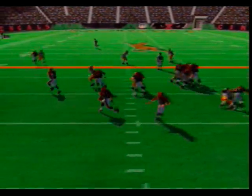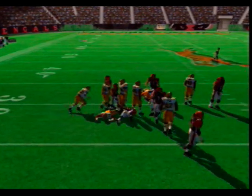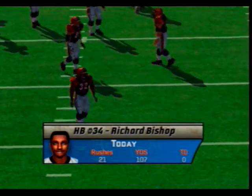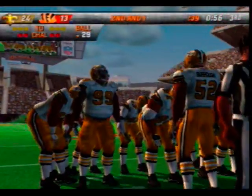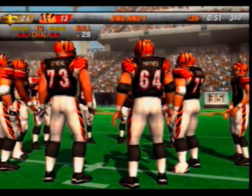The Saints come out in a 4-3. Number 39 is there for the tackle at the 29. He's looked pretty good so far. It's going to be up to the defensive coordinator to make some adjustment and find a way to slow him down.